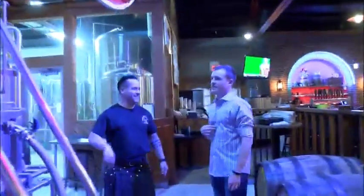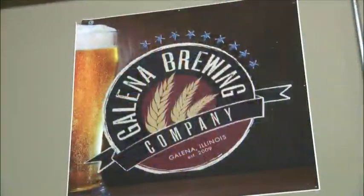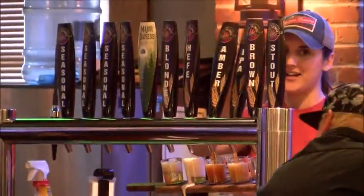This is the main. This is where everything happens. Dan Simon is a brewer at Galena Brewing Company. He says a beer's success comes down to the yeast and the water. The water supply within Galena is relatively unique. We've got a very alkaline water supply that lends itself very well to certain styles of beer, just using the natural elements of the water.